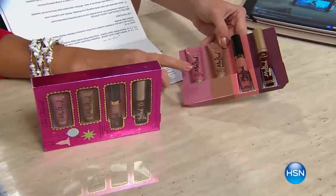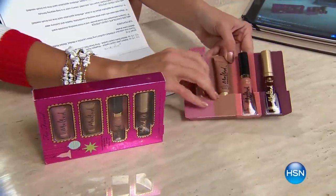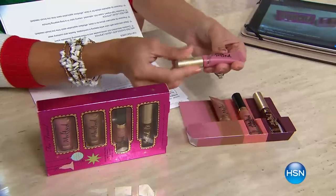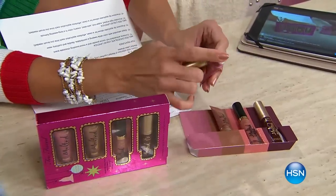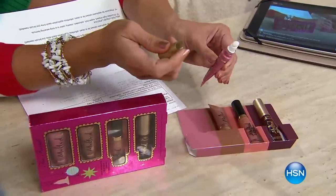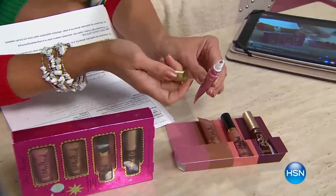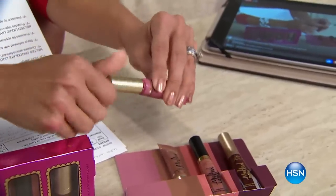So first, you get this melted liquid lipstick. Now this one is in the color Chihuahua, and it's a spiced nude. It is so pretty. And you've got this really cool applicator tip, so you get precision application. So you squeeze just a little bit of that out. And I would see if, ooh, look at that. Ooh la la, that is very pretty. So that's the Chihuahua color.